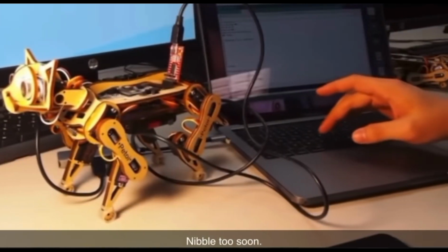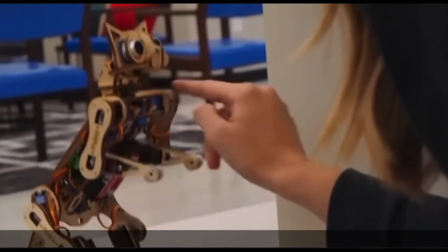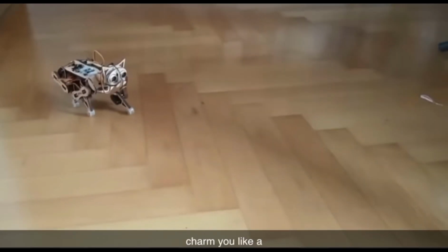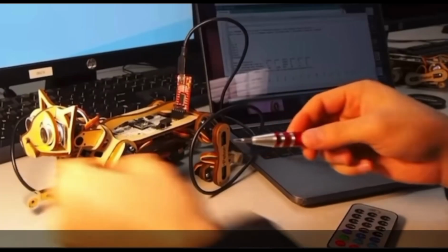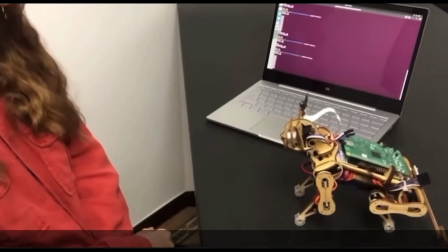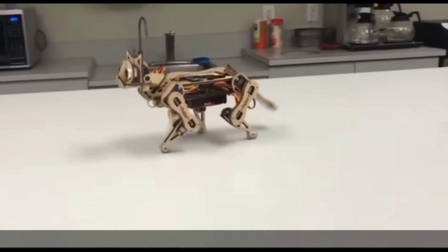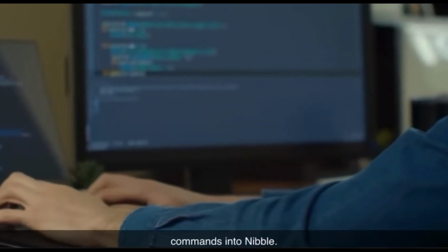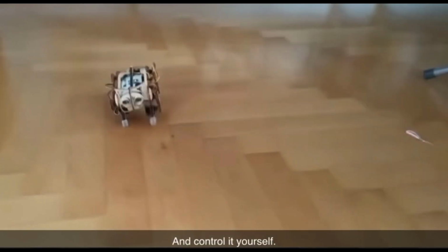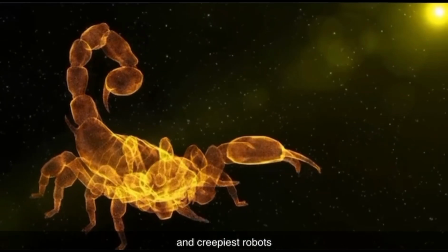But don't judge Nibble too soon. Yeah, it's artificial and computer operated. But I promise it'll charm you like a real cat. It's got muscle memory data in its system. Makes it move and walk around like a real cat. If you want, you can program commands into Nibble and control it yourself. For sure, one of the coolest and creepiest robots ever.